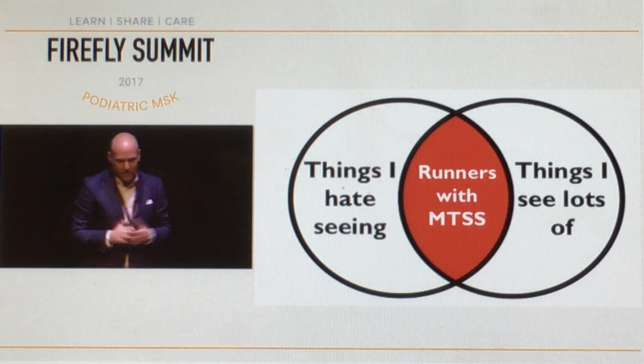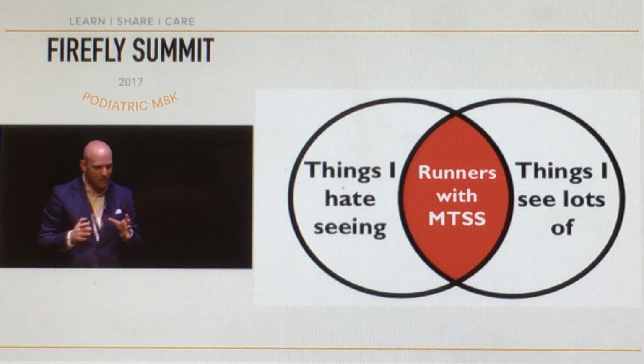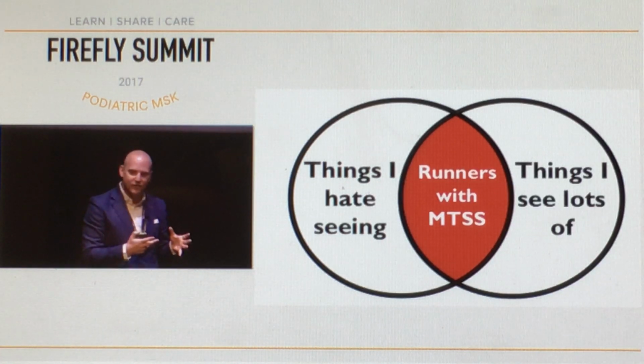So the way I've always sort of thought to attack this is to educate them to within an inch of their life, to essentially have them understand as best possible what we think causes this problem and how what we're asking them to do is going to positively feed into that.